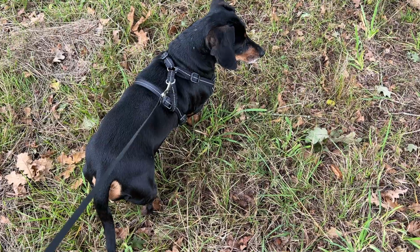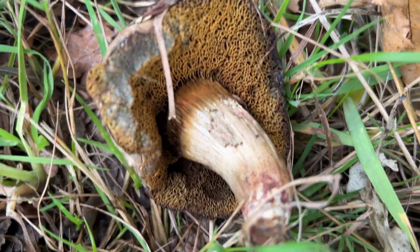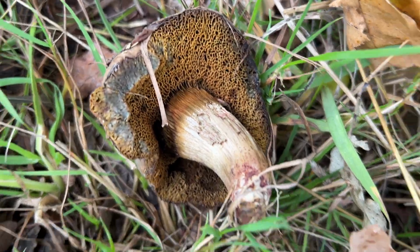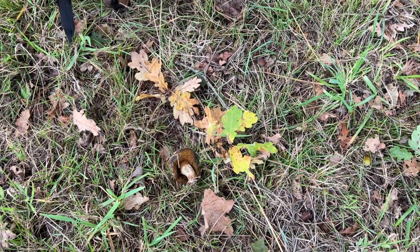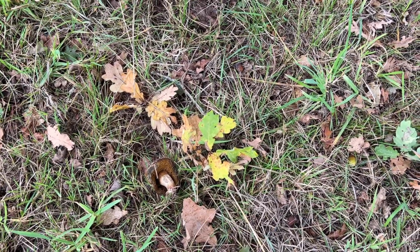Lovely. Freya's just found a bolete underneath an oak tree here, and I know it's a bolete mushroom because, as you can see, it's got pores rather than gills underneath. Not entirely sure what version of it is. I suspect if I cut it down it will go blue, in which case it would be a lurid bolete.